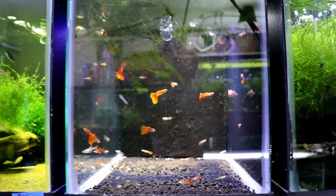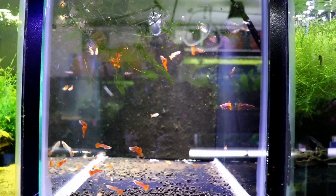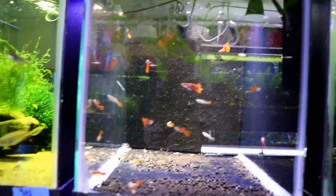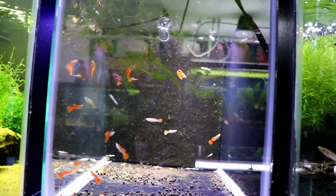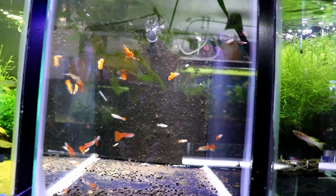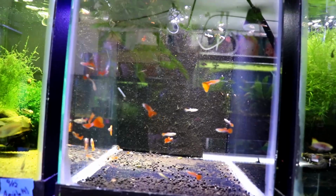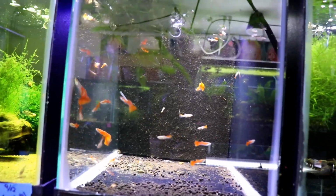Up here in this 10-gallon, these are the blue ear albino reds. They sort of look like a full albino red, but if you look at the males from above, the Dumbo ears they have on them are this really beautiful blue.